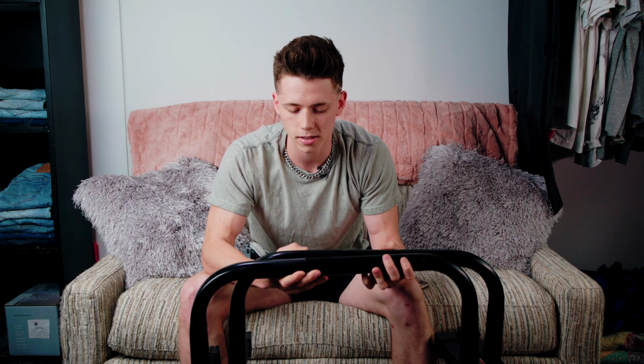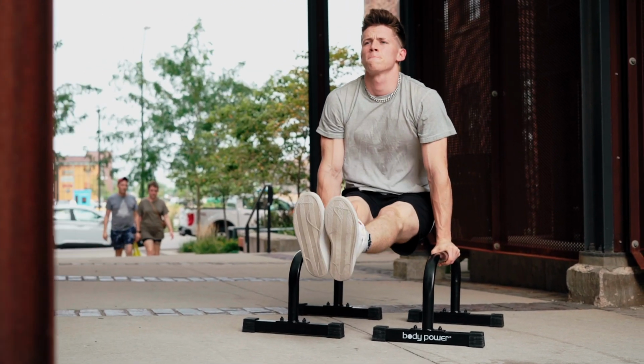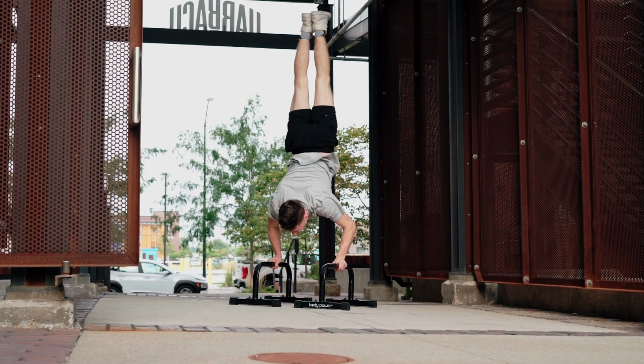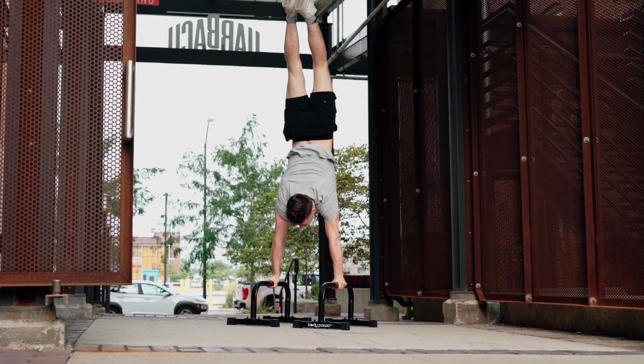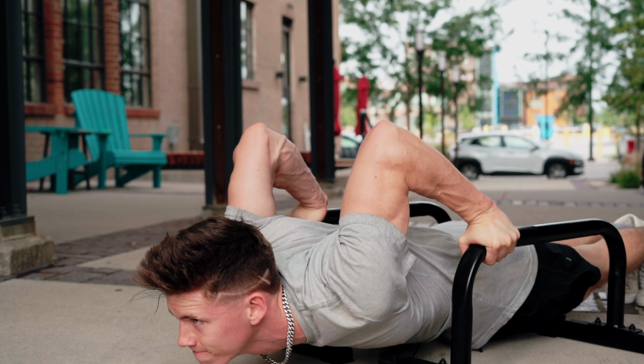But I think these are one of my favorites because, man, you can use them for so many different things. It increases the range of motion on so many exercises drastically, which will for sure make you way stronger, way faster. And it can help you learn calisthenics skills and moves like L-sit to handstand, planche, a lot of things that you need to learn for calisthenics.